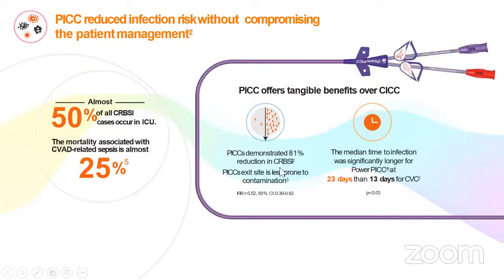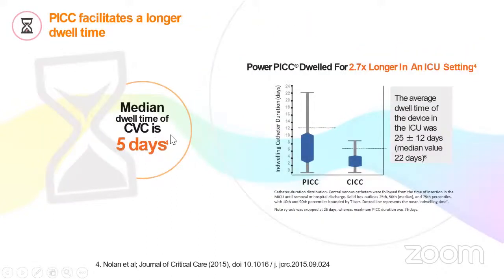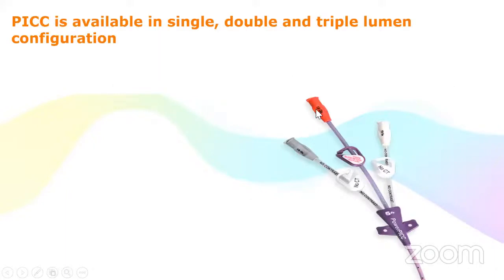These are the benefits. It demonstrates an 81% reduction in catheter-related bloodstream infection. The PICC exit site is less prone to contamination, and median time to infection was significantly longer with the power PICC line, at 23 days as compared to 13 days for CVCs. The median dwell time for a CVC is usually 5 days, but a power PICC line can be maintained for a longer period of time. It is available in single, double, and triple lumen configurations.